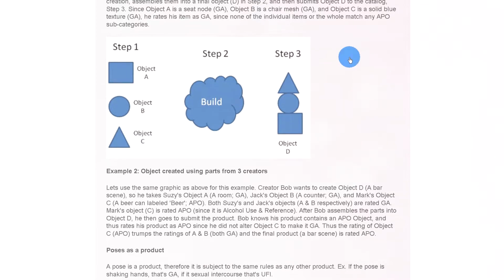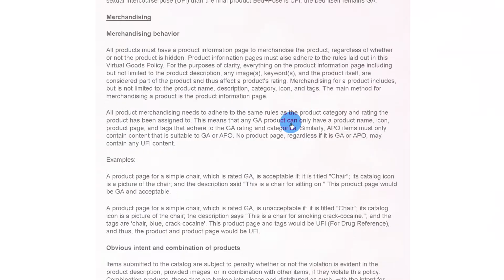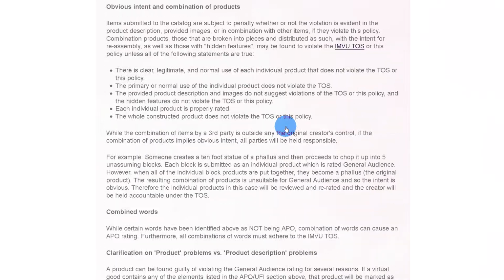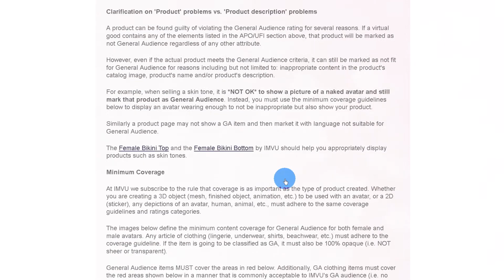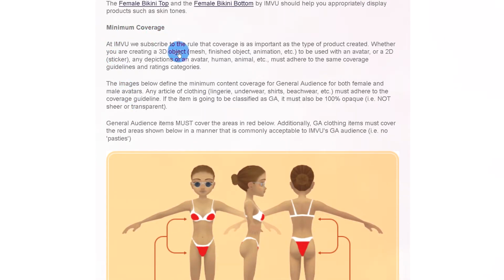And I assume this whole part just means you can take 3 different items from 3 different creators and put a whole outfit together, and you can somehow end up with adulterated content. Combined words. I assume all of this just says there's a product description and there is the actual product. And if the description has some adulterated words, then the whole product will fail the peer review. And now it's going over minimum coverage.